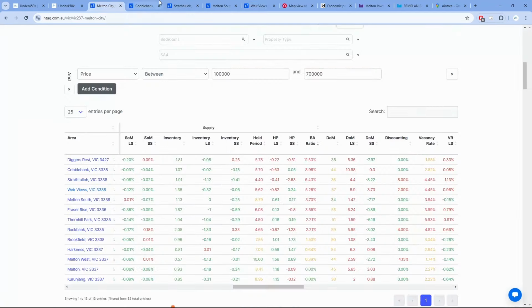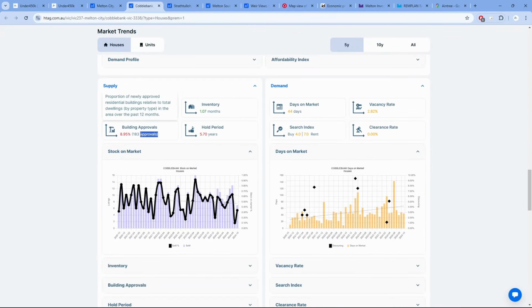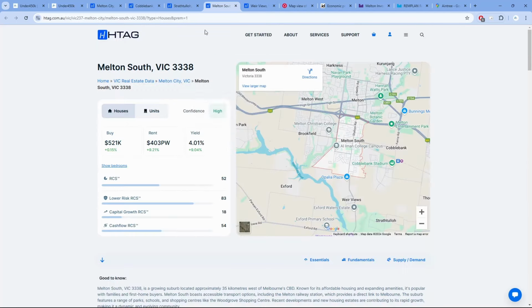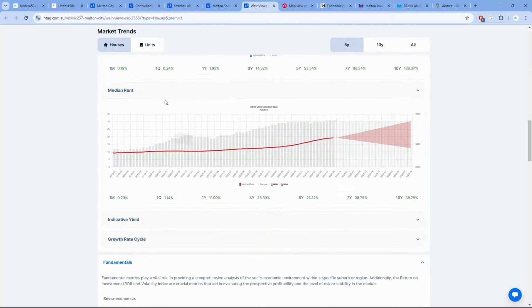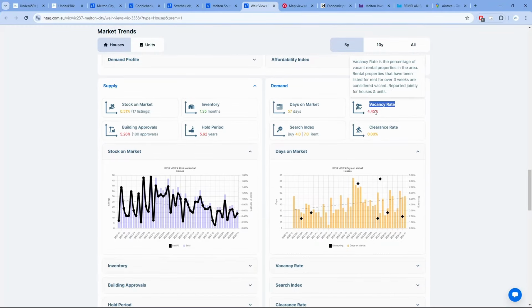And again, Warrensview. So let's have a look at this. Cobblebank has 183 new homes coming into the area at a vacancy rate of 2.82%. Let's have a look at this suburb. We can see down here another 232 building approvals and a vacancy rate of already 4.45%. Melton South, let's have a look here. Another 194 building approvals with a vacancy rate of 3.84%. And this suburb here, 180 approvals with another 4.45%.